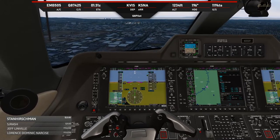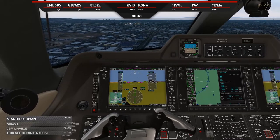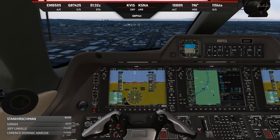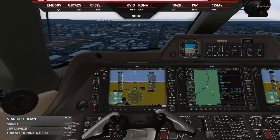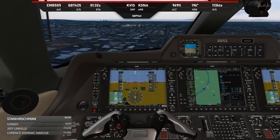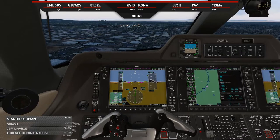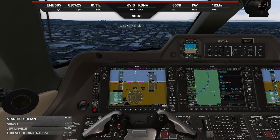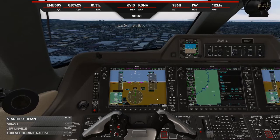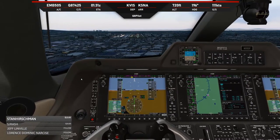And flaps full. We're looking good. Speed is good. At this point, I think we can disconnect the autopilot and take over. Oh, come on. Approaching 2-0, right. All right, my aircraft.